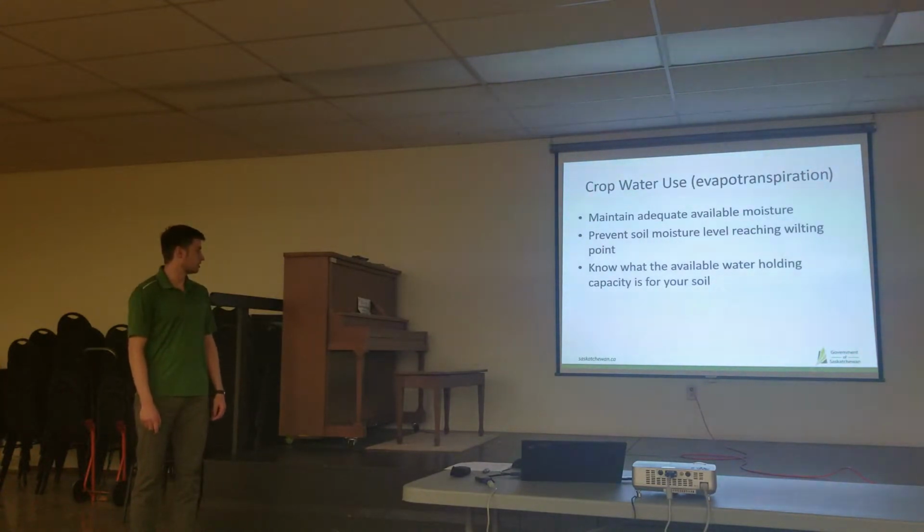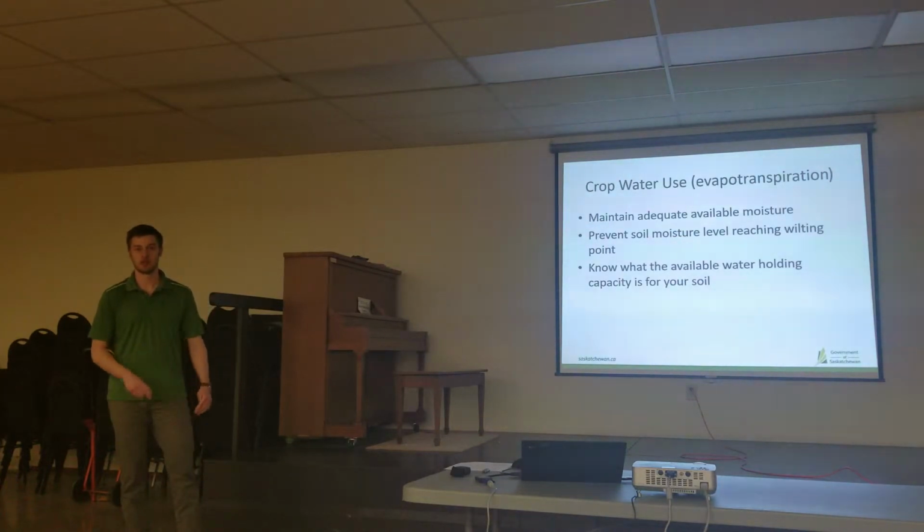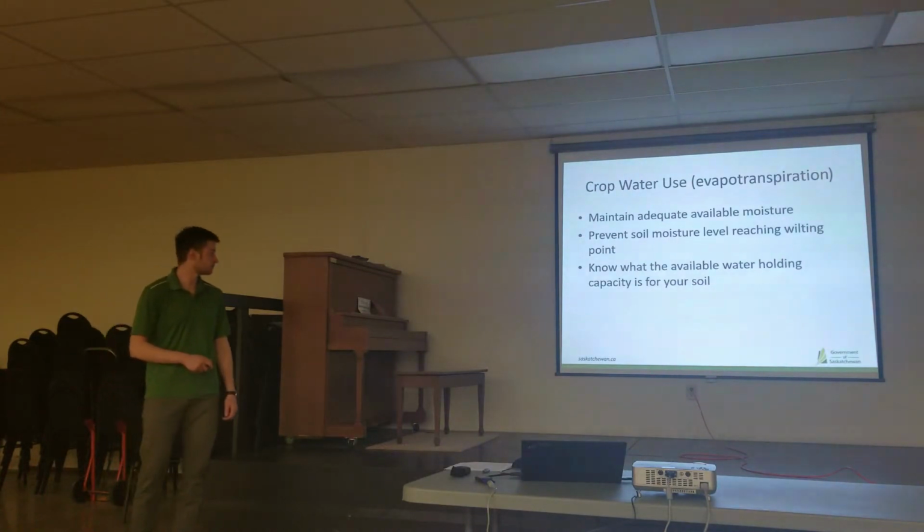You also want to prevent soil moisture from ever reaching that wilting point that I talked about before. Once you get down to that wilting point, then you're going to see a large yield reduction, and you're going to see noticeable effects in your field.